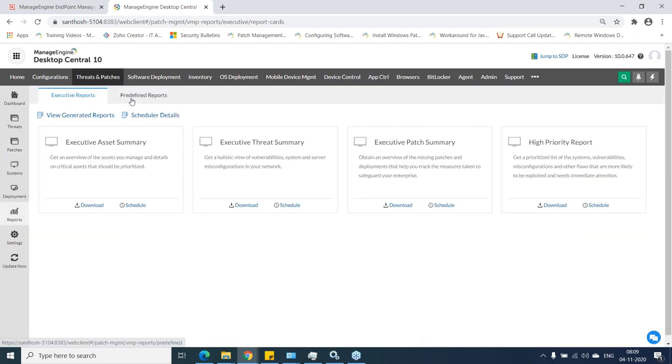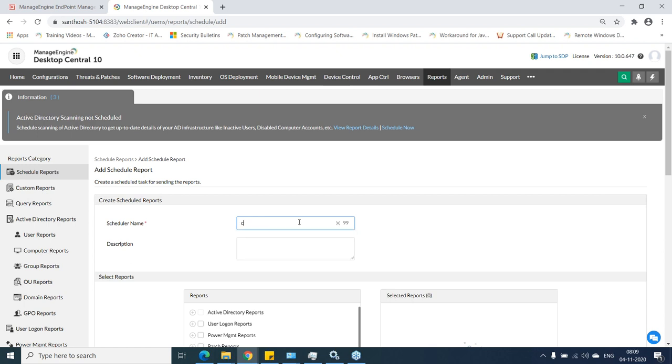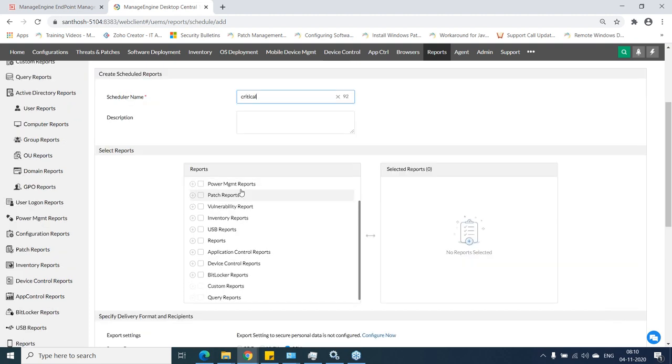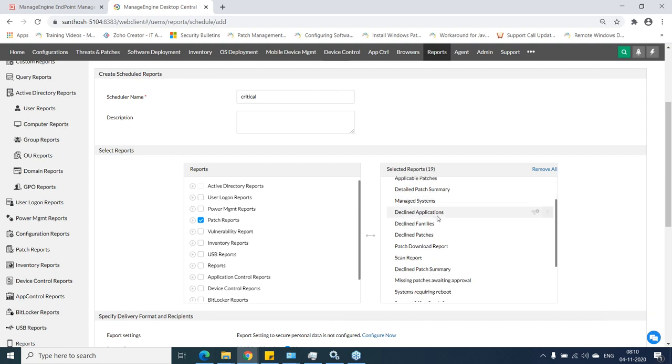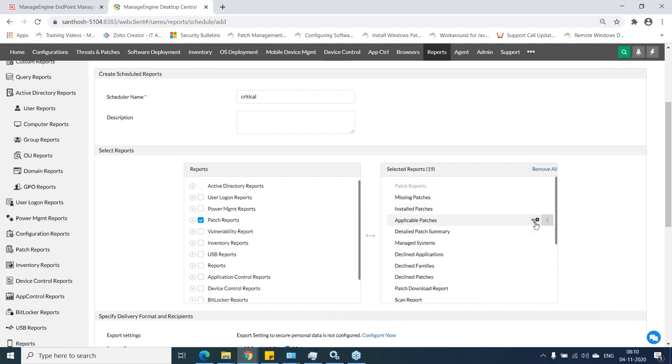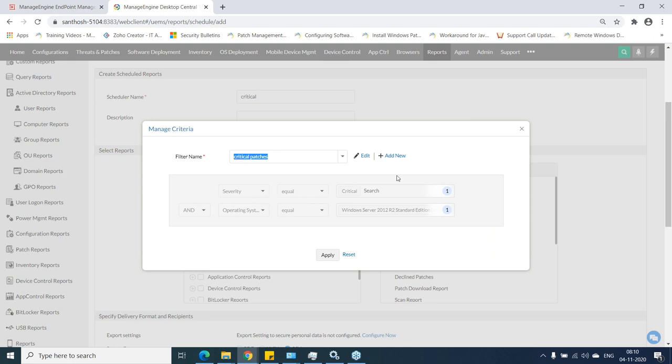and then operating system equals Windows Server. So I go here and take that report. Now it's going to give me all the critical patches that are missing on my server operating systems. It's not necessary that you go for operating system, but you can go with different platforms, computer names, branch offices. You can create your own groups and domains as well. So you can add different filters and take a report like that.